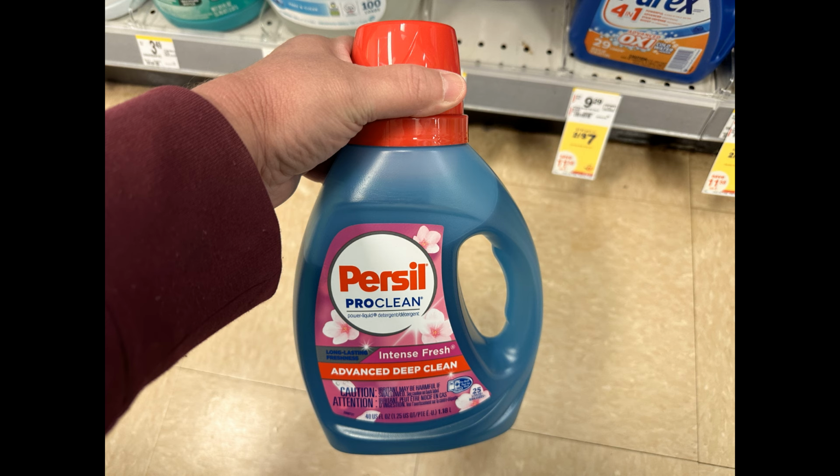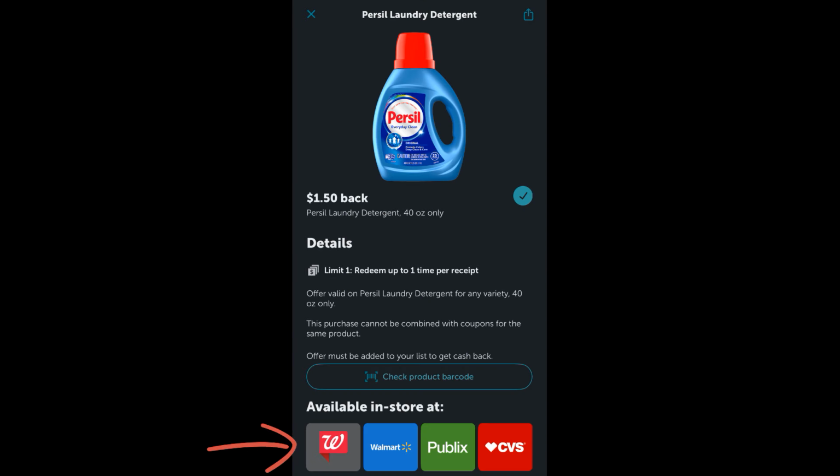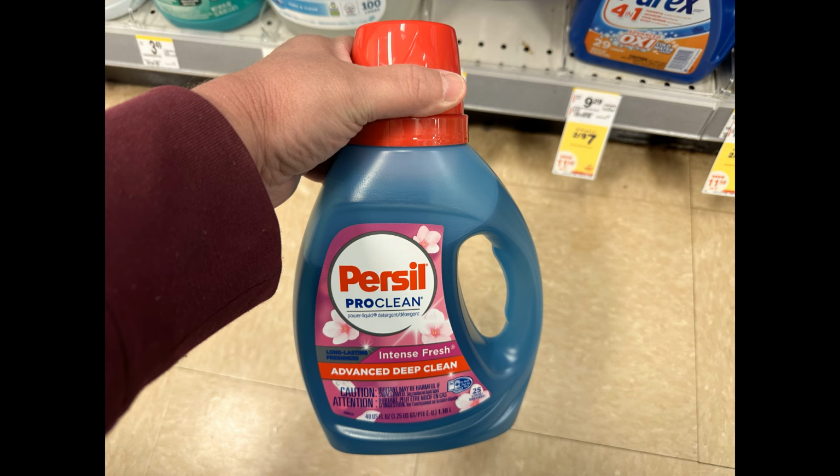So right after I picked this up off the shelf, I scanned it in Ibotta. I always scan everything in Ibotta just because you never know. And lo and behold, there was a $1.50 rebate that included Walgreens. So I bought it, and by the time I submitted my receipt, which was literally right after I bought it, it didn't pick it up. So I tried to manually add it, and I realized it was not on my list. And I had literally just added it to my list just a few minutes before while I was on the laundry aisle. So I was like, what in the world? It was gone. And then I typed in Persil at the top, and guess what?